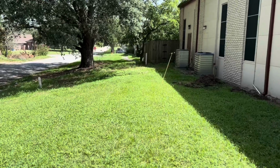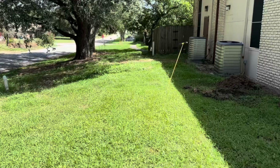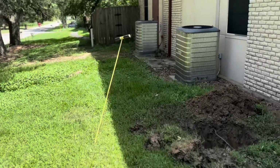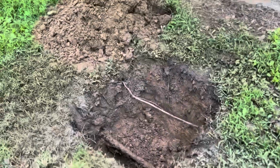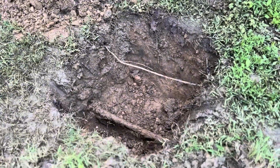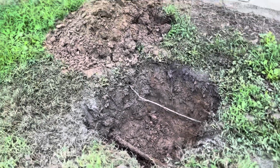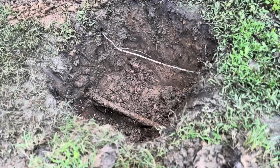So we are out here getting prepared for the farmer's market. It's starting in another couple of hours, but I want to show you guys something here. We had a pipe burst. It's that pipe right there. So we're getting it fixed. Have some plumbers out here getting it ready to go. But this is not the main thing that I wanted to show you guys.